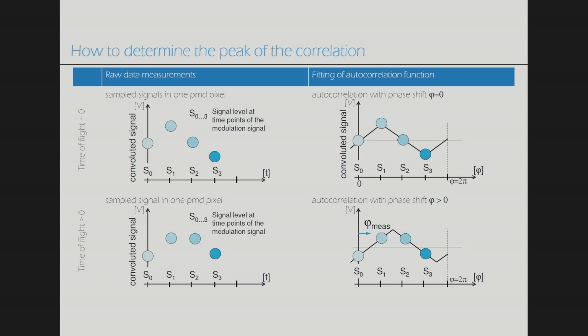So what we do is, we take 4 samples, so we make 4 measurements, one after the next, and then we fit the autocorrelation function into these sample points. As we know what the autocorrelation function looks like, as we know the modulation signal that we use, we can easily fit this into those sample points. And if there is a time of flight, so a distance that the light needed to travel to the object and come back, the correlation function shifts a little bit. And this shift, this measure phi here, then directly represents the distance within every single pixel. So our pixels are able to really see depth automatically, and we can do this for a number of pixels, for example, 100,000 pixels in parallel on one small imager.